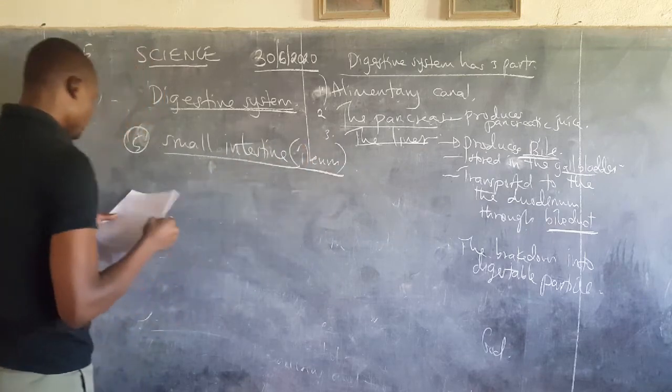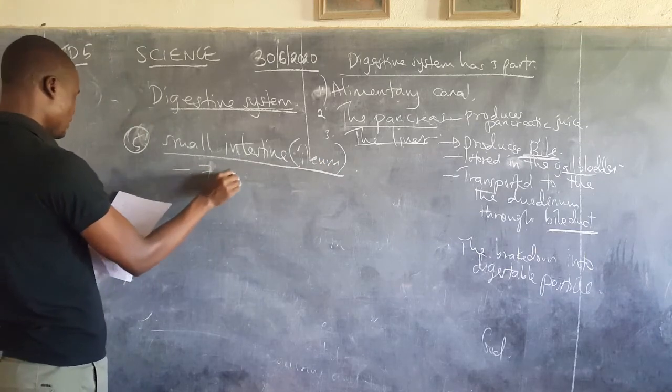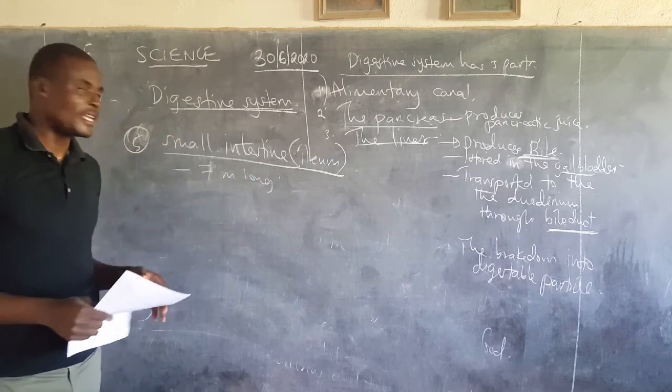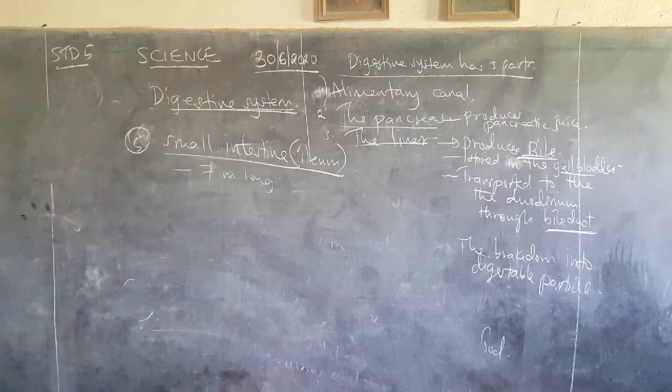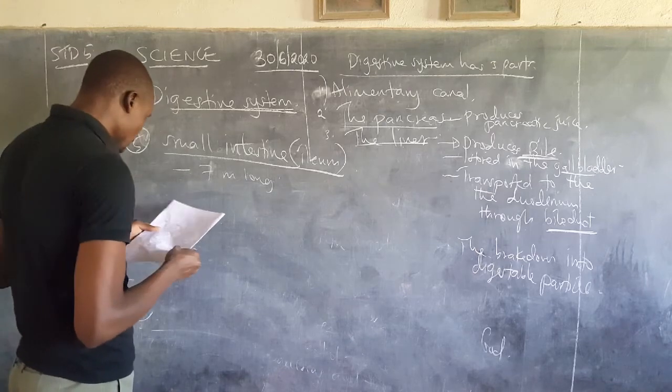So Rana, the ileum, you know how long is it? It is 7 meters long. You may be asked, how long is the ileum? And the answer will be, the ileum is 7 meters long.